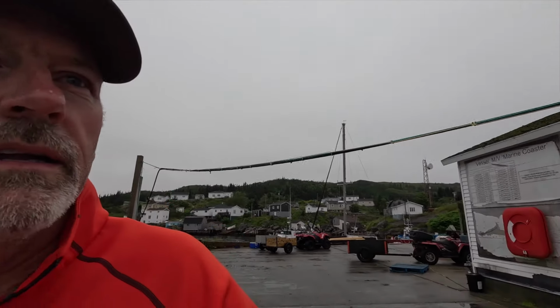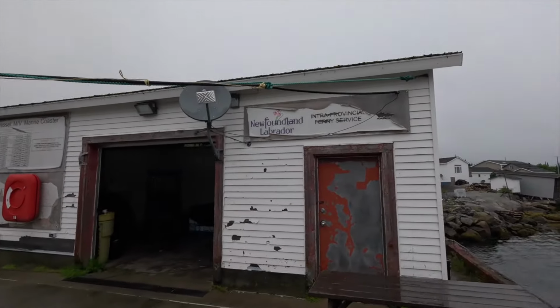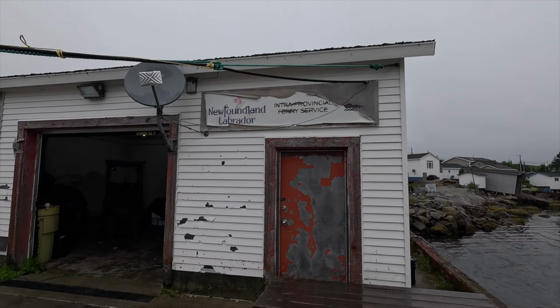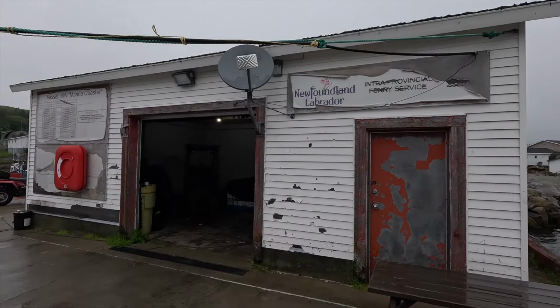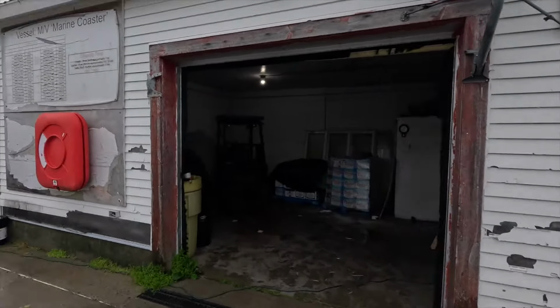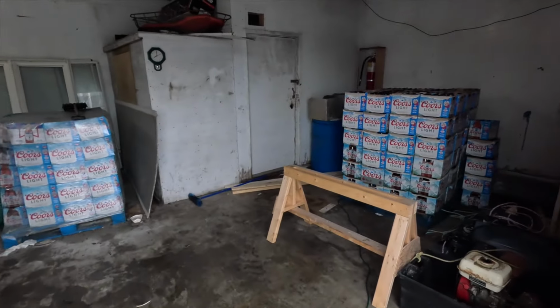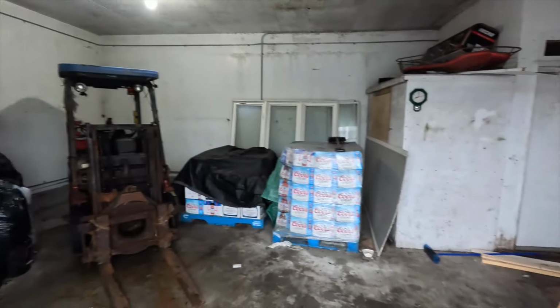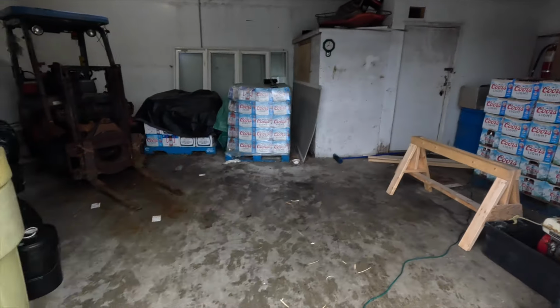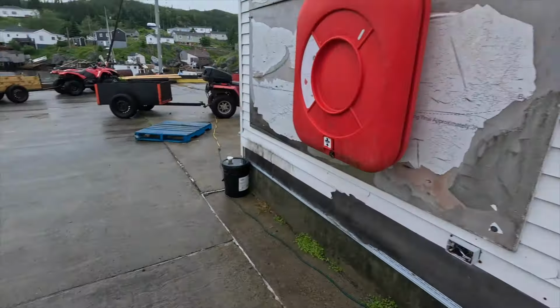So the ferry's gone. Anyway, we're on the government wharf here, and you see this is getting pretty rough, lack of maintenance, I guess you call it. Anyways, this is the government transportation wharf. Yeah, so we're plugged in, getting a bit of shore power just for lights and a couple things, nothing major, of course. And yeah, so we're just using this for storage, for shipping stuff.